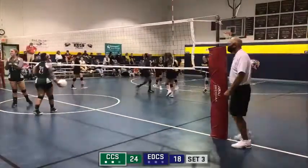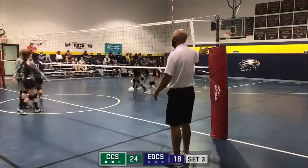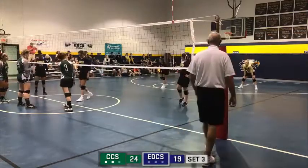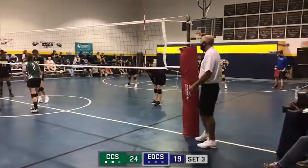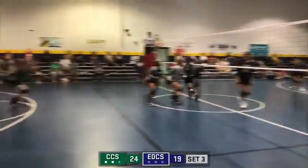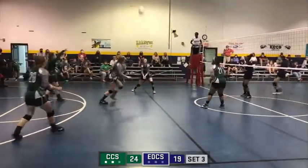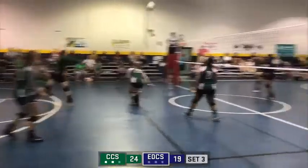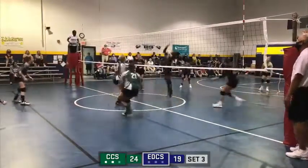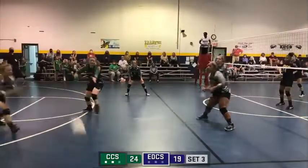Oh, just tipped the top of the net and just bounces on the side of Calvary. But we're still at game point. A lot of pressure on East Dayton right now. They hit it over. Alicia in the right position to Abby. Abby hits it over, but Alicia calls it. Good job from East Dayton, just playing the ball, hits it. Oh, that might have been out.